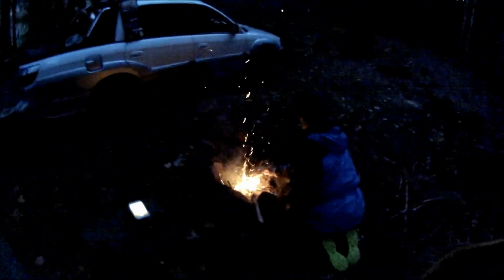Getting pretty dark, but there's some sort of a fire happening. A little baby one. It's like you're drying out wet stuff. Forgot to take the camera with to get a good picture of Mount St. Helens. It's blocked by trees right here. Kind of get a good idea. It's getting pretty dark.